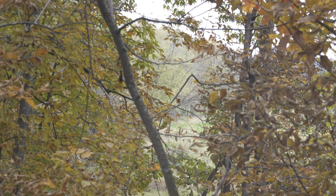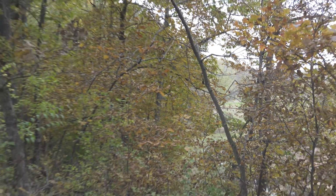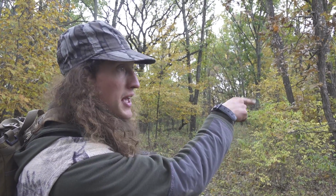Doe and a small buck. Did you get him at all? I got the last bit of it there. Trying to drop off the back of this hill. It's good to know there's deer over there, and that we didn't bump a big buck. It means there's a lot of potential for a big one to be down along the river. They could still work to where we're going to set up over here.